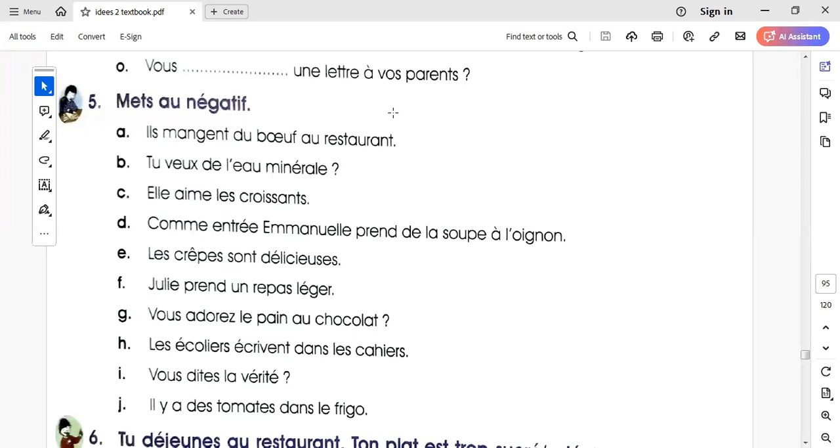So next we have the negative, and we have to convert these sentences into negative form. If I talk about the rules of framing a negative sentence, first we have to write ne or n apostrophe before the verb, and after the verb we write pas. This is the simple rule of negation for framing negative form.